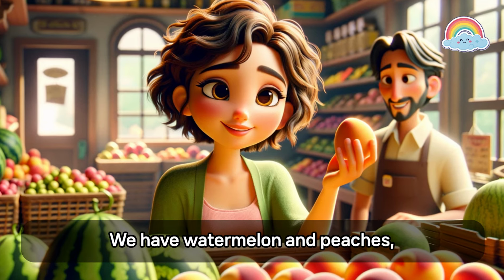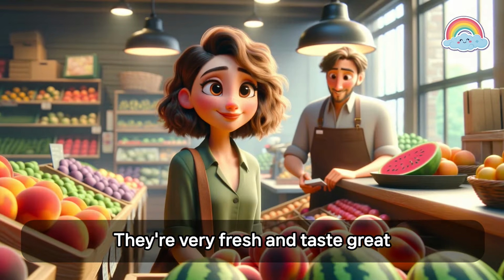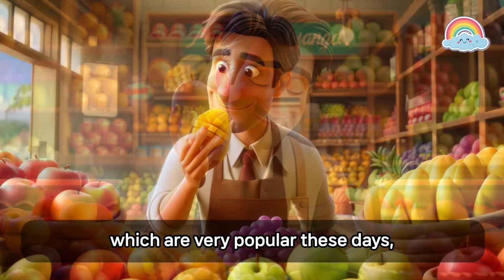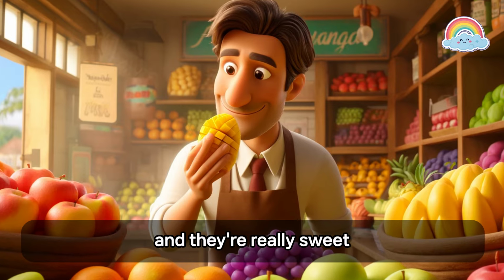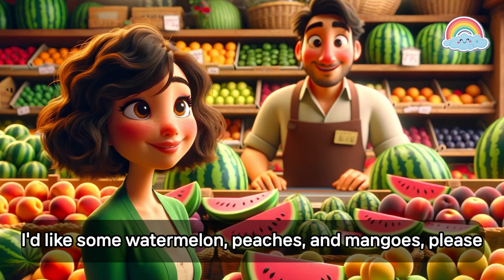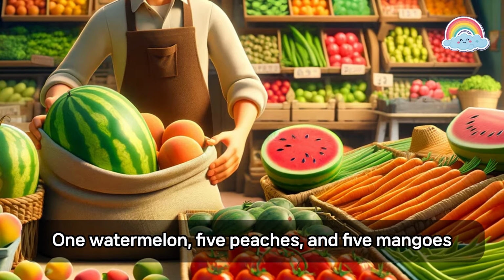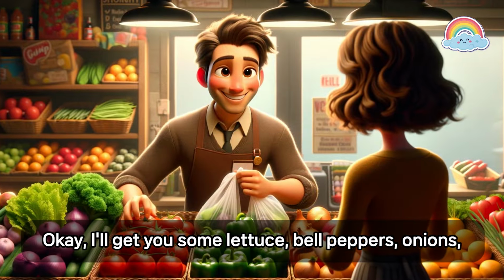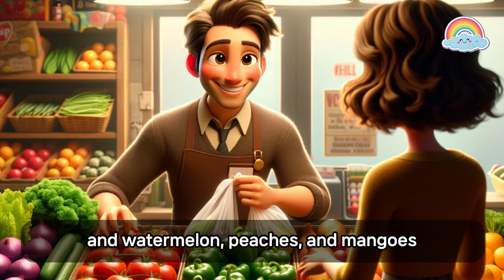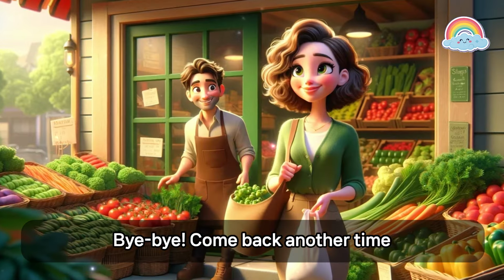We have watermelon and peaches, which are especially sweet and delicious today. They're very fresh and taste great. We also have mangoes, which are very popular these days. And they're really sweet. I'd like some watermelon, peaches, and mangoes, please. One watermelon, 5 peaches, and 5 mangoes. Okay, I'll get you some lettuce, bell peppers, onions, and watermelon, peaches, and mangoes. Thank you, I'll be on my way. Bye-bye, come back another time.